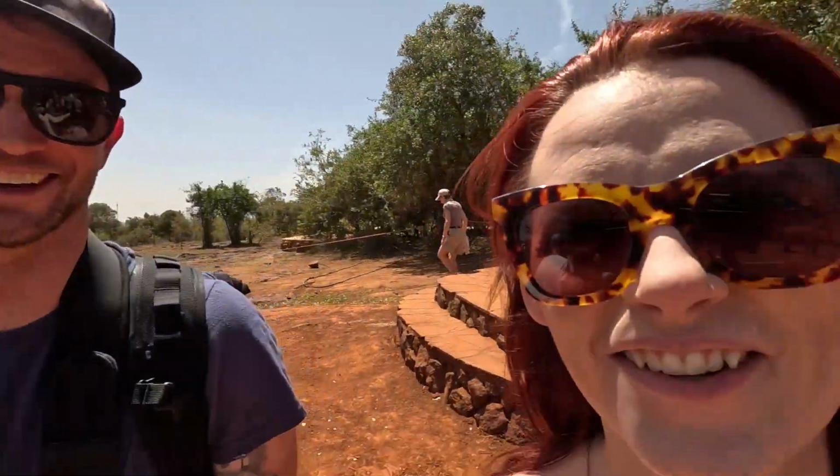You're getting a little fun with the mud. Gotta be careful. Getting splashed. Oh my gosh, that was so fun. They were so cute. I got to touch a baby elephant today.